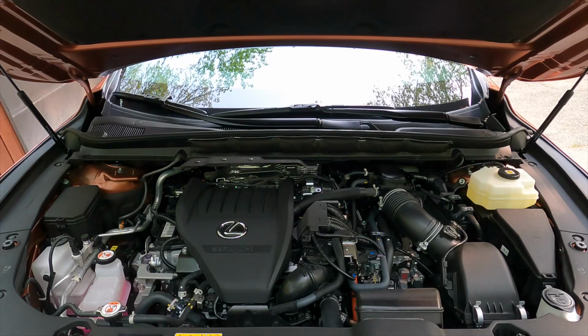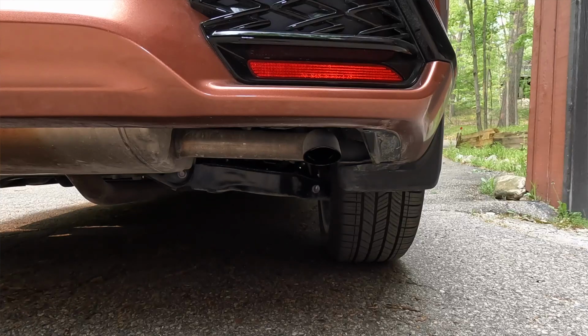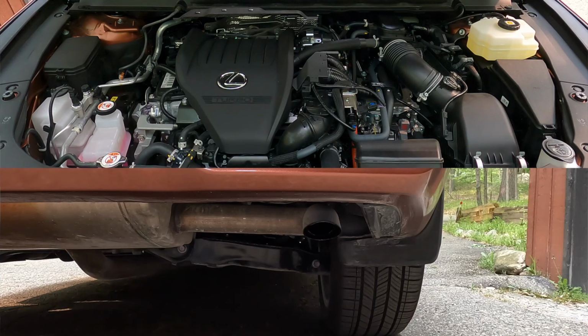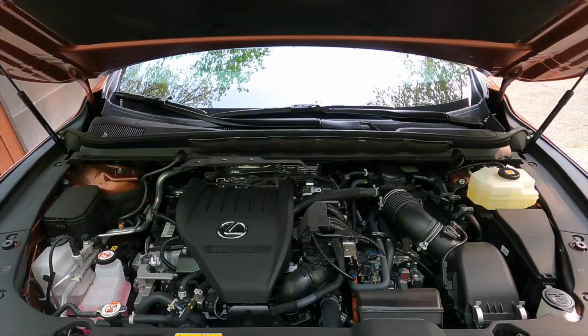This RX 500h combines the turbocharged 2.4 liter with the hybrid system, so you get a grand total of 366 horsepower and 406 pound-feet of torque. Yeah, pretty darn good. The engine itself does make the lion's share of the power, and the outputs are slightly different than in the RX 350. You get 271 horsepower, just a little bit less, but 339 pound-feet of torque.